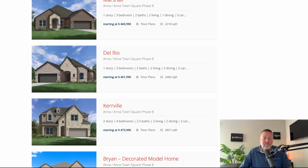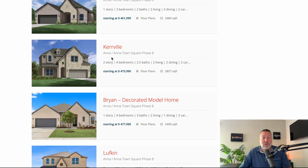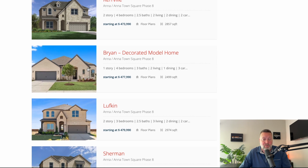Now the Del Rio, this is a 1-story, 3 bedrooms, 2 baths, 2 living rooms, 2 dining rooms, 2-car garage, 2484 square feet, starting at $461,990. Okay, next we have the Kerrville, and that's 2-story, 4 bedrooms, 2.5 baths, 2 living areas, 2 dining rooms, 2-car garage, and $473,990 is the entry-level price on that, 2857 square feet. So that's their entry-level 2-story home.